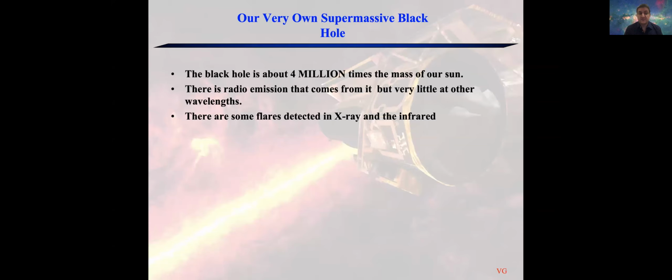And in fact, there's radio emission that comes from it, but very little at other wavelengths. There are some flares that we get in both X-rays and the infrared. So something basically falls into it, and it generates some energy. But most of the time, it's very dark. It is not generating much energy. I mean, the gravity is there, and it alters the orbits of the stars near there.